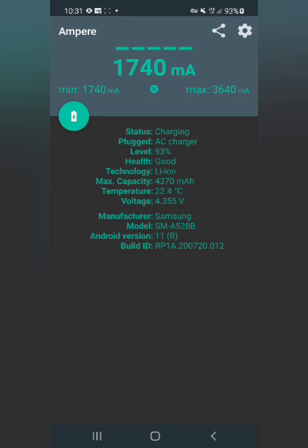Moving along nicely here, 4.355. Yeah, I'm only hitting, like I said, 4.368 volts. It should be 4.388. So, like I said, they opened up my phone and put in an EMF emitting battery in my phone, which is what they did on the Dell laptop that I bought in America. Anyway, let's see what we got.